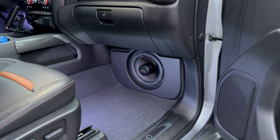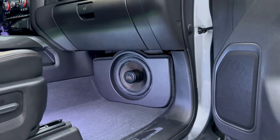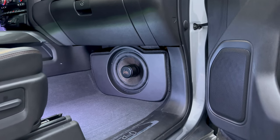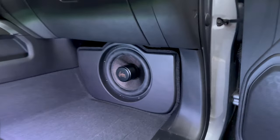Let me get a better light for you guys to see here. There we go. Probably the most humbling thing that I built on my own in this truck, but honestly, I did it in like 3 days, even though it was like 2 weeks of prep. And really, really happy with how it came out.